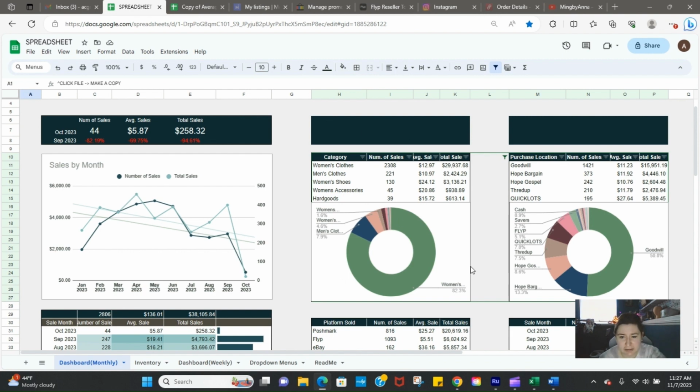So this one here is showing me the different categories. So obviously I'm selling way more women's clothing than anything else. Men's clothing is just right here at 7.9, but 82.3% is women's. Over here is showing me the purchase location. I get most of my items at Goodwill. It looks like 50% come from Goodwill. These two are different thrift stores in town. I have Cash, Savers, Flip, Quick Lots, ThredUp.